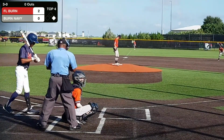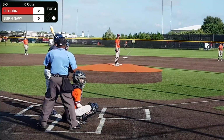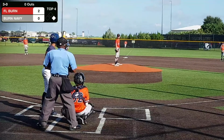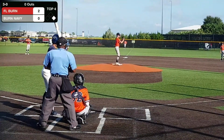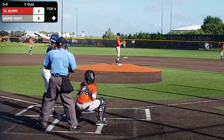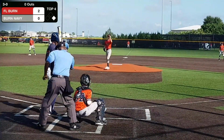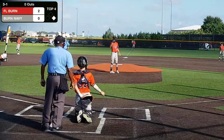And Coach Stegbauer barking at the home plate umpire, trying to get that pitch. A good down and away strike. It appeared to be a good down and away strike there, but umpire says too low for me today. Kerrigan sets and delivers a fastball down the middle for strike 1.